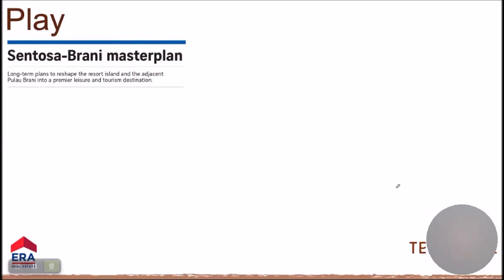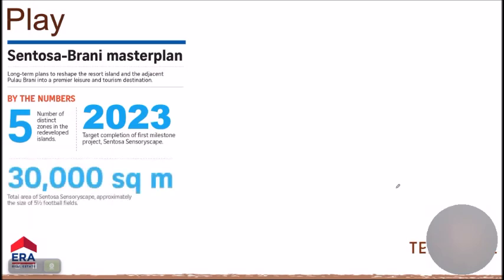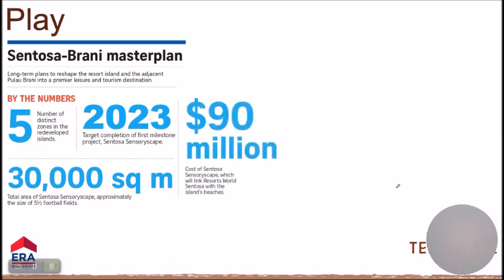So they want to put all the tourists together. They will have 5 zones to develop within the development itself. It used to be 2020, yes, due to COVID. Then after that, 2023. This is an update. 2023 will be the first milestone. And this is the size of the whole thing. It's 5.5 football fields. We are going to transform that. 90 million.